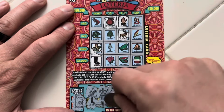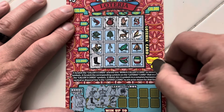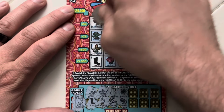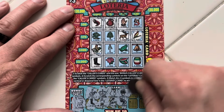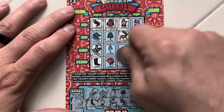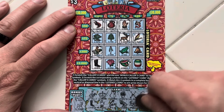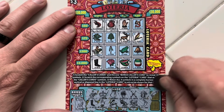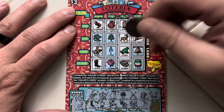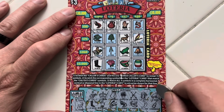The pitcher. The bird. No flower pot. There's the shrimp. No arrows. Watermelon. No moon. Hey, we got the frog. We actually got a $10 win here. Last spot is the cello. Frog.